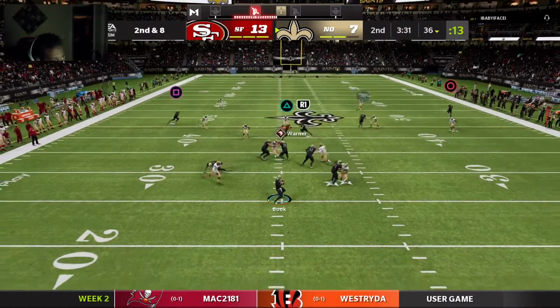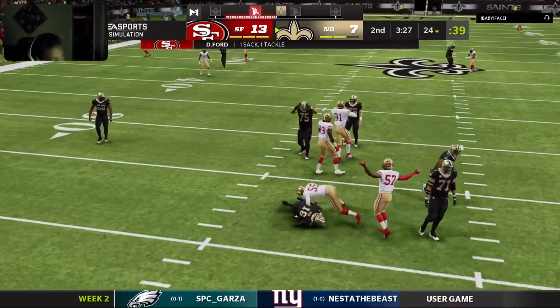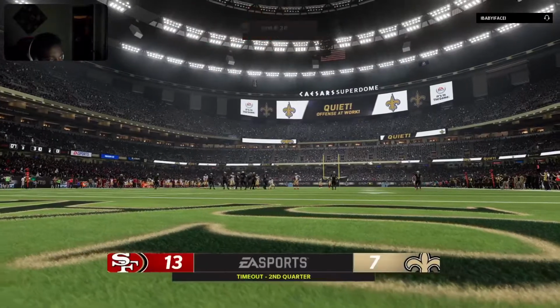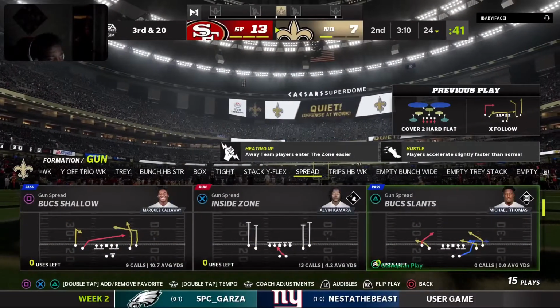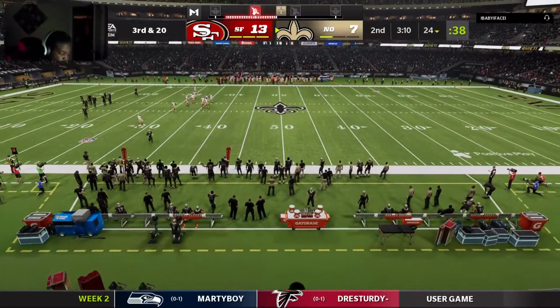Now Book. Book under pressure, and he'll go down. And it looks like we've got a dime set here defensively. 6 DBs in the game. Now we'll get a quick timeout called by New Orleans, number 2. So as they take it over, we step aside.